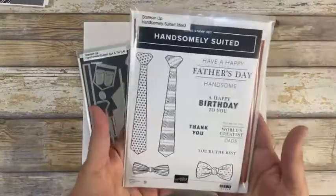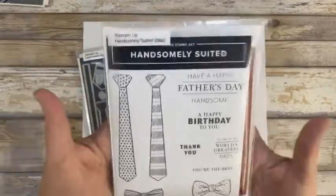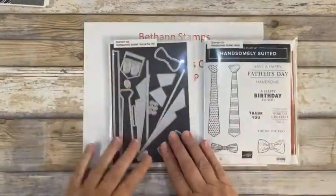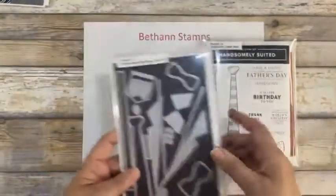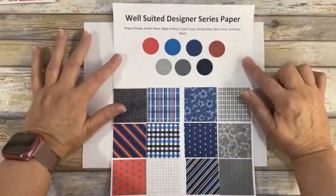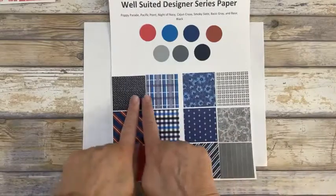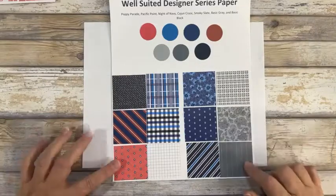These are the stamps. When you first look at these, you think, okay, completely masculine. But I'm going to show you some ideas that I hope will show you that it's a little more versatile than that. These dies are really cool. It even has little tiny buttons that give you the texture. And to make it easier to show you papers, one of my uplines, Lynn Dunn from Stamptastic Designs, provided these papers for us, and this breaks down the two sides of each of the DSPs. You get 12 sheets, and they're double-sided.